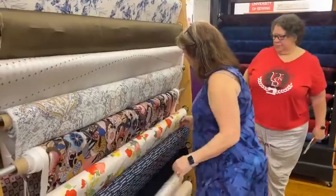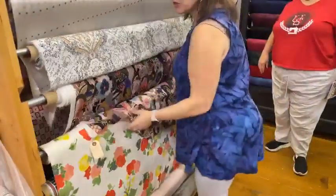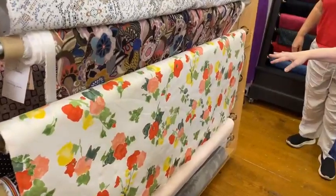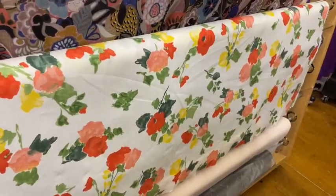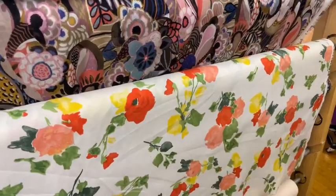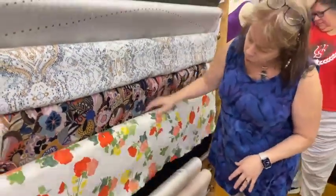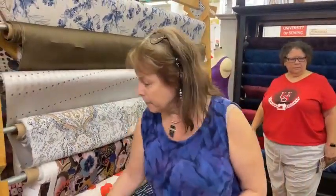Now, I want to point out this fabric because Whitney wore it when she came to the University of Sewing on Wednesday night. It was a Cashmerette dress that she made out of this fabric. It was really beautiful, and you can see her on her YouTube channel in this particular fabric. So that was one I wanted to point out. Again, another cotton from Italy.